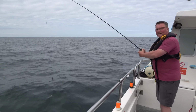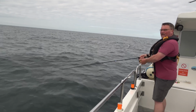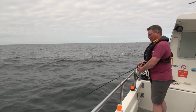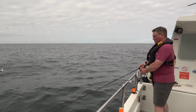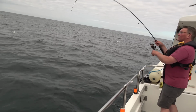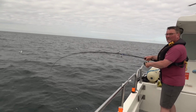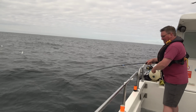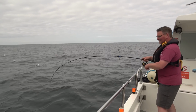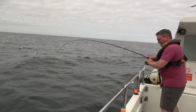The only slight issue today, or this evening, is it's wind against tide, so it's holding up the drift. We're only really, really slowly moving through the ground. I don't know whether that's another fish. Yeah, there we go. Look, straight in again. That's what we're after. But on these light rods, honestly, it is absolutely brilliant.